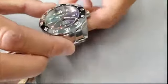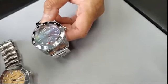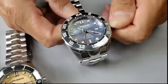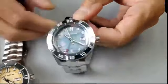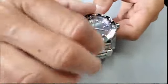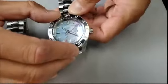The reason why I did this is limited quantities, what we can get in terms of the movement. And I want to demonstrate one thing to you, which is very, very incredible. All right, now, unscrew this. By the way, sapphire crystal, AR anti-reflective coating, tungsten bezel insert, fixed bezel. Oh, sorry, I thought it was a fixed bezel, but it's actually a 24-hour rotating bezel.